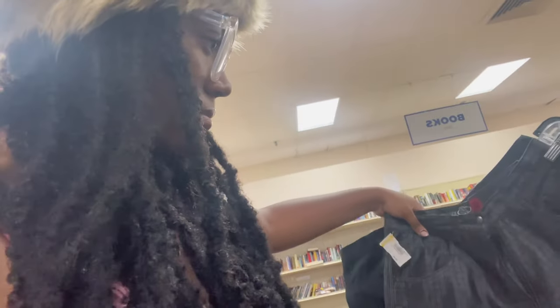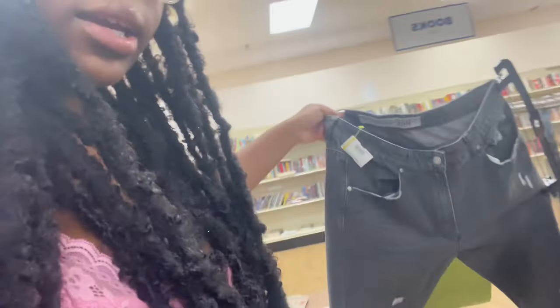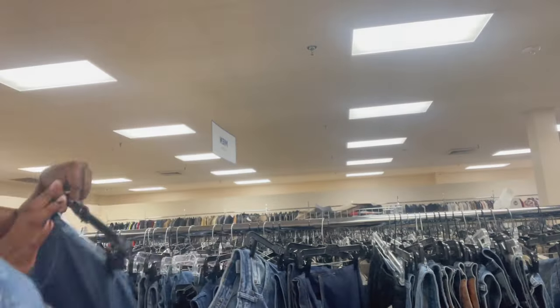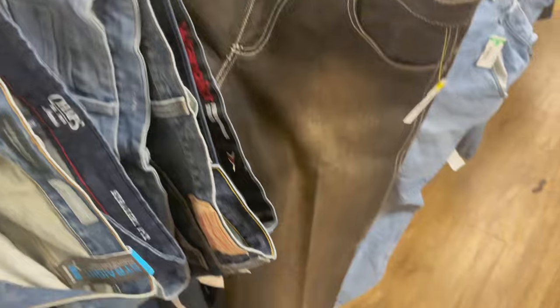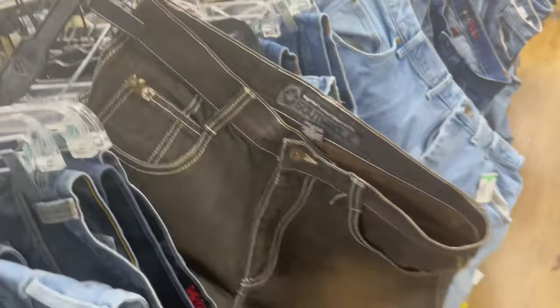I'm now in the men's section. Why? Because I'm looking for a big jeans. This really caught my eye, but they're not baggy. This is super cute, but the waist looks kind of small.